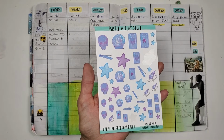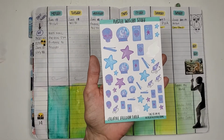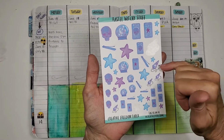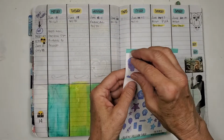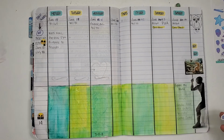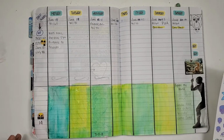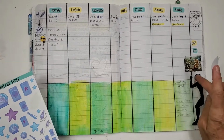Another really big favorite with me right now with Leanne's shop is her pastel witchy stuff. It has tarot cards, stars, this awesome little incense burner, of course a pendulum, and the skulls. I'm crazy about the skulls. So I thought it would be kind of fun to use one of the skulls in this spread. I would put it over here, but I'm not sure now. Oh, I know. I'm going to put it here.